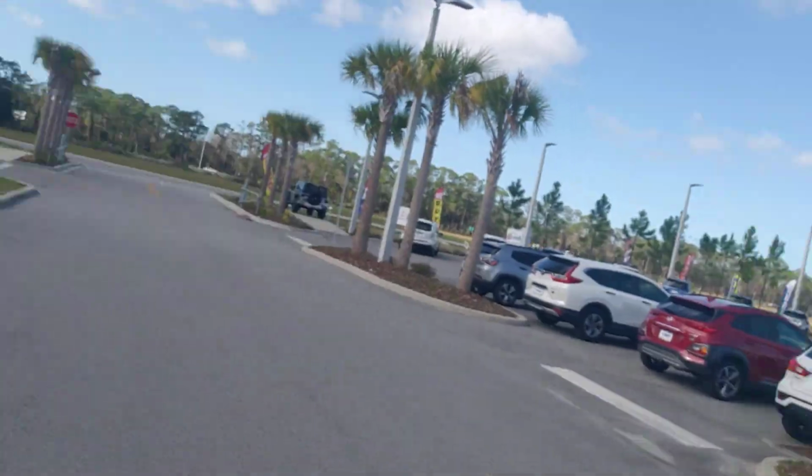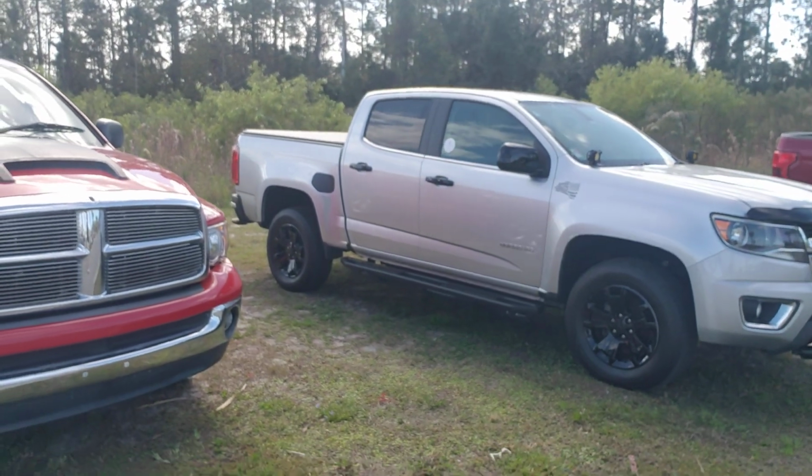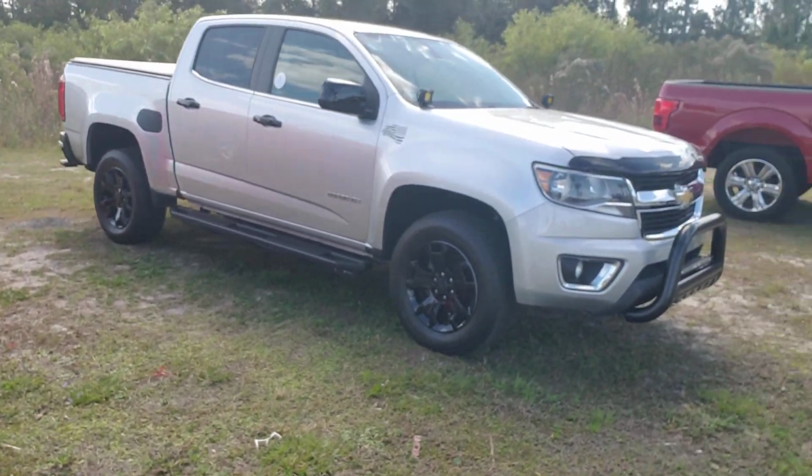And you inquired about our 2016 Chevy Colorado with 98,000 miles on it, priced at $23,970. And this car has a lot of extra options I'm going to point out. Here you go, Cheryl. Here it is right here. It's got a nice running board package with blackout wheels.